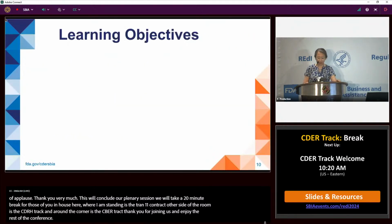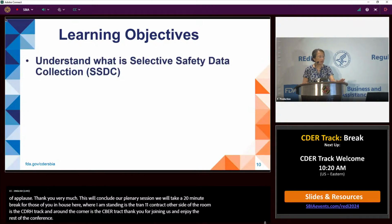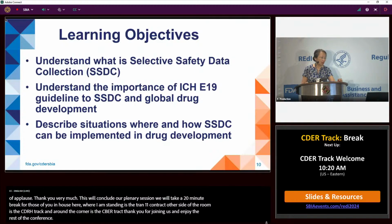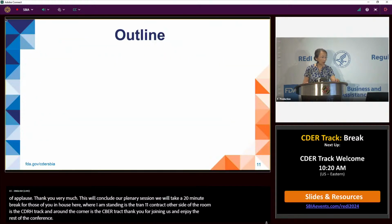So what I'm hoping that you will actually get out of my presentation today are the following things. First, to understand what is selective safety data collection. To understand the importance of the ICH E19 guideline to selective safety data collection, and particularly in global drug development. And finally, to describe situations where and how selective safety data collection can be implemented in drug development. I'm hoping that there will be other learnings in here as well, but I'm only going to cover these three as the learning objectives in the final question and answer polling question, excuse me.